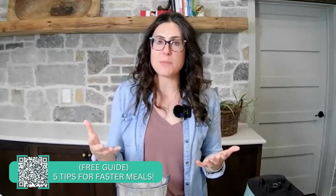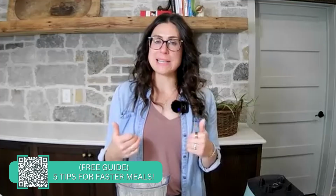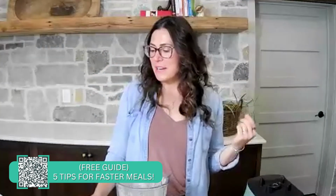Just a little bit of hard Parmesan goes a long way in terms of flavor. And because it's a harder cheese, it's generally more easily tolerated. And then drizzle it with a little bit of olive oil. It is so good. Salt and pepper.